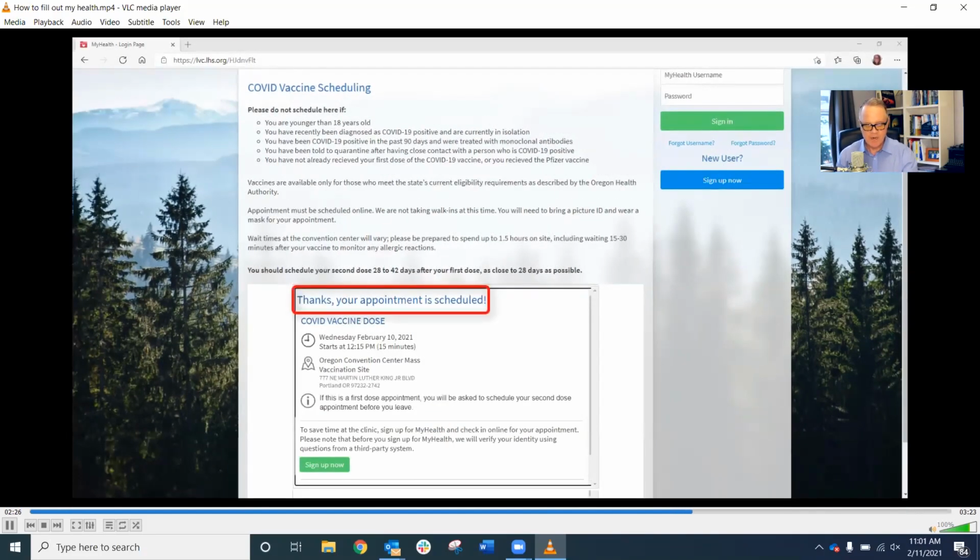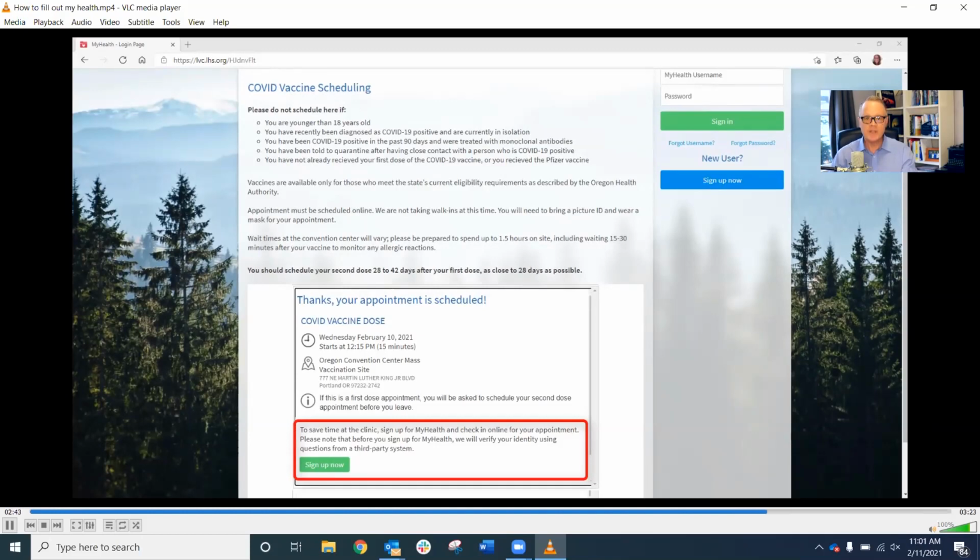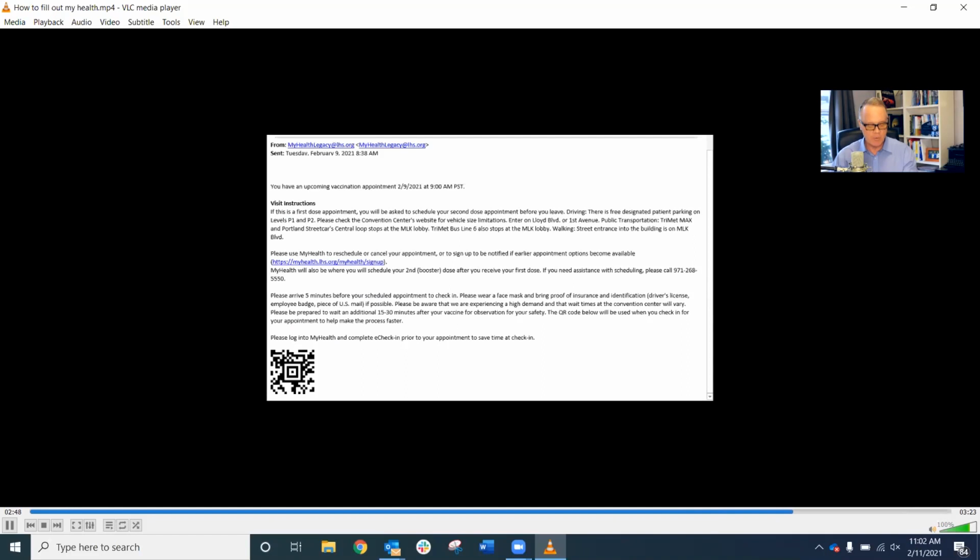And there it is. It's giving you your confirmation. Your appointment is scheduled. It gives you another chance to sign up if you want for My Health. You don't have to. And you will be sent an email confirmation because you've given them your email information. If you don't get a confirmation within about 10 minutes of scheduling your appointment, you should call 211 and explain that something's gone wrong. But then this is what the page will look like when you get the email confirmation. You want to print this out and take it with you when you're going to get your vaccination because it shows that, in fact, you do have that appointment. Okay, I hope that helps. That's what you're going to encounter when you go down to get that shot.